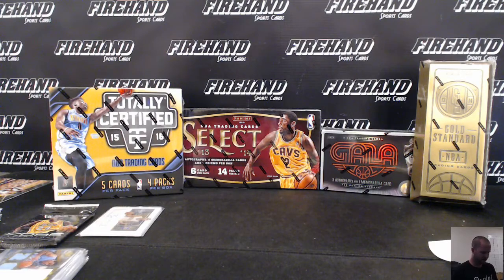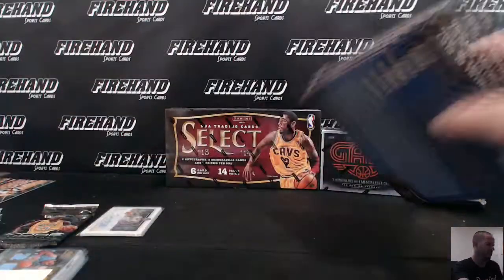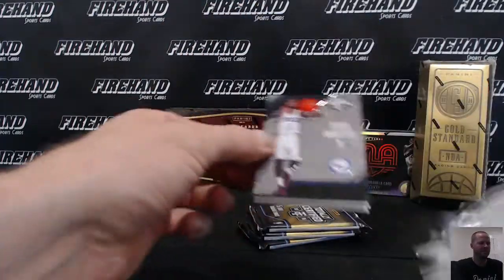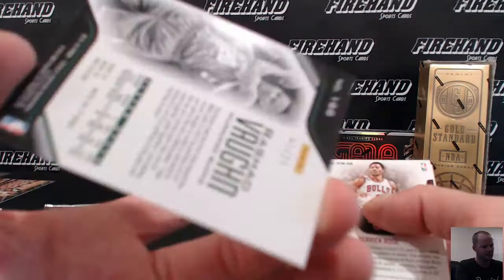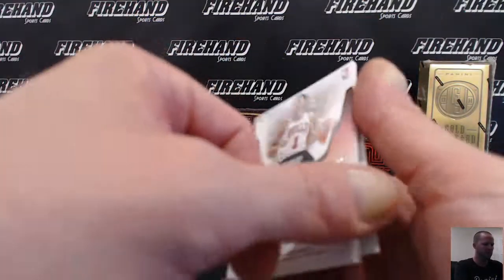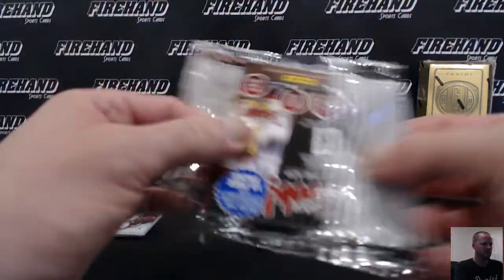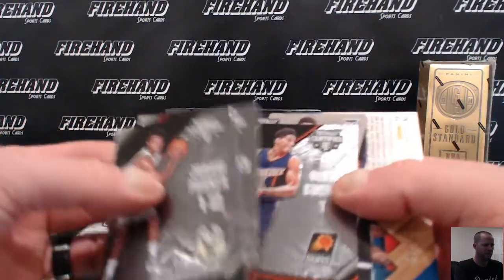Let's see, next, totally certified would be the least expensive on the table. Roten, Gobert, Rudy Gay, and a camo to 25 of Rashad Vaughn. At least it's a rookie. 3 of 25, the Bucks. JB. Camo PMGs. Derrick Rose to 199, Chicago Bulls. Brahman jersey. Jabari, Bradley Beal, Devin Booker rookie, and a Devin Booker certified potential rookie. That's nice. A couple good Booker cards.